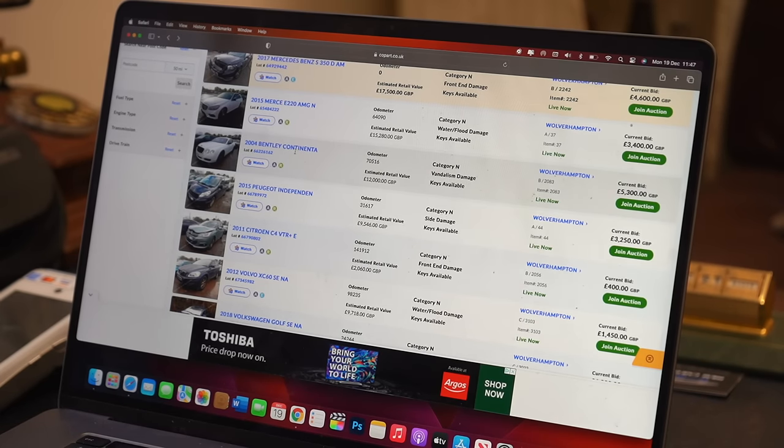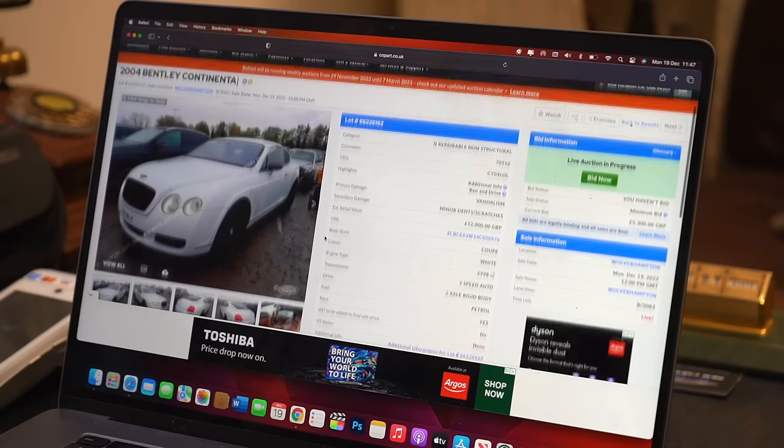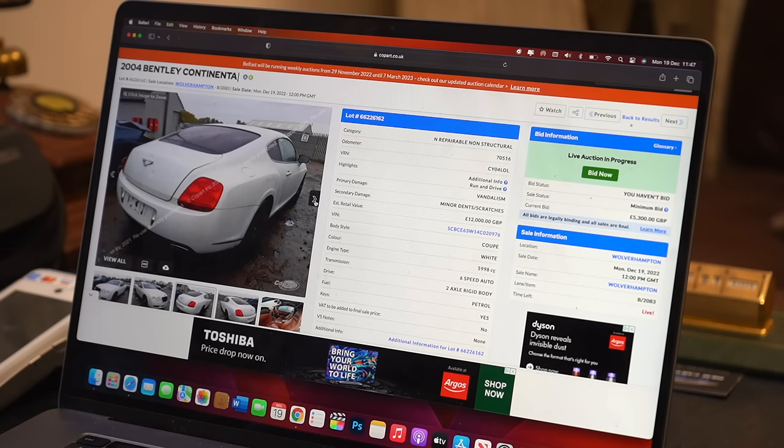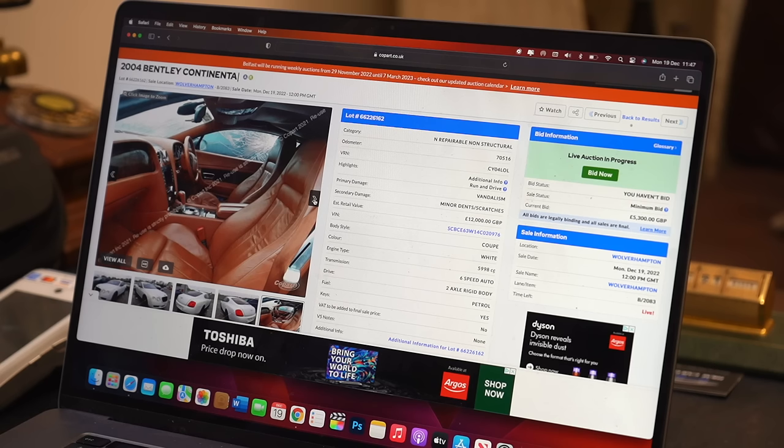Have a look at this Bentley Continental. Oh my God. It just looks nice and white. But I'm not really a Bentley fan. I'm not really a Continental fan. 2004, ooh, look at that interior.